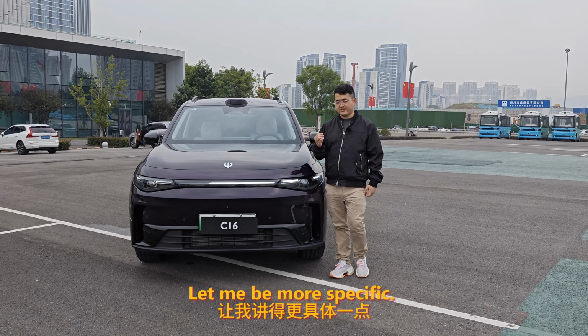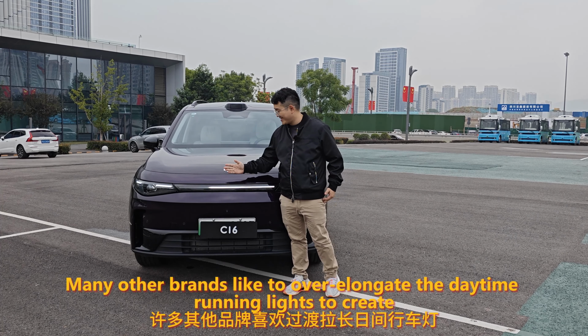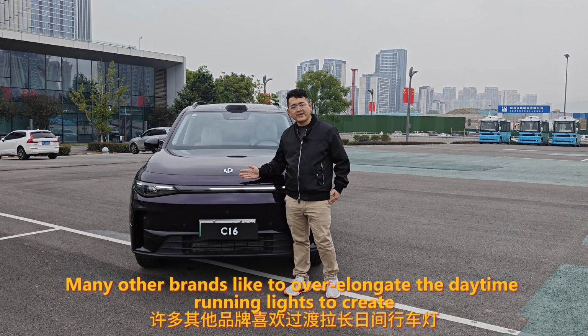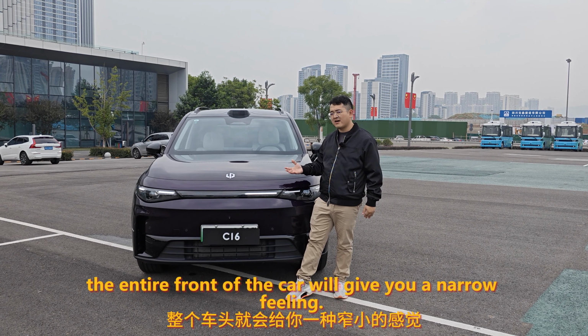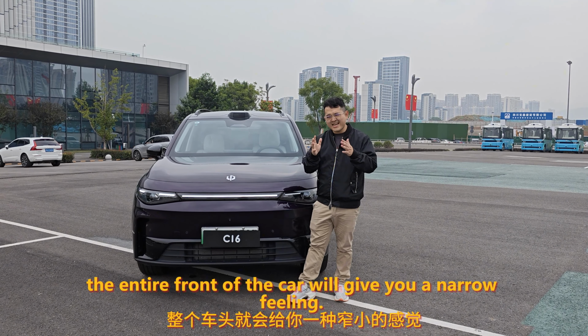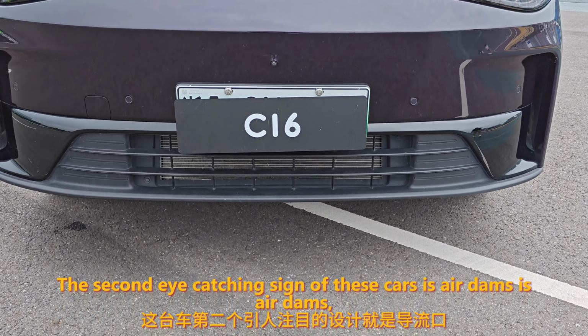Let me be more specific. Many other brands like to over-elongate the daytime running lights to create a sci-fi feeling for their products. But if the daytime running lights are put in this position, the entire front of the car will give you a narrow feeling. The second eye-catching design of this car is its air dam.